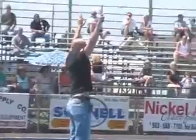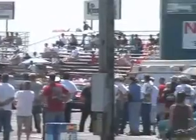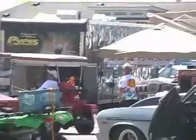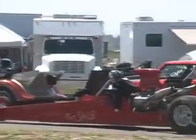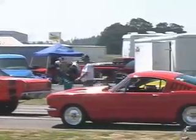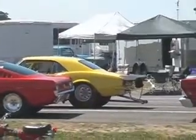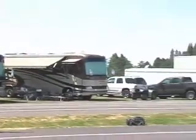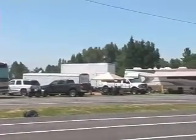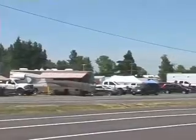Rich is going to drop his arms, and they're off. The staging lanes are filling up out here at Woodburn on Friday. Some 250 cars entered. Tomorrow, July 4th, will be the final count, main event, and the $10,000 will go to one of these racers. Here we go. If you broke, it's no joke. Money tomorrow.